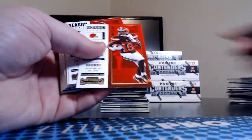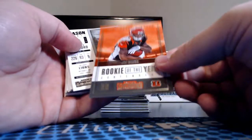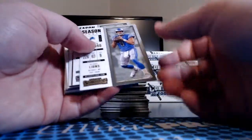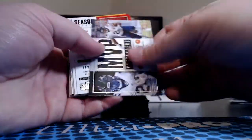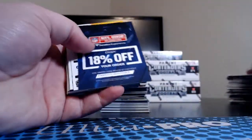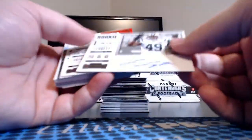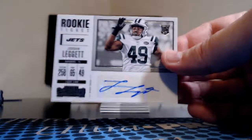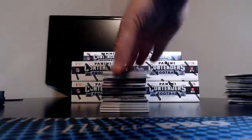Legendary contenders, Adam Page. Alan Page, excuse me. Think about wrestling. Joe Mixon, rookie of the year contender. MVP contender, Jordan Howard. And Jordan Leggett. Rookie ticket variation for the Jets. We've steadily seen Jets in every case. I think that's at least the third or fourth time we've seen that same particular card there.